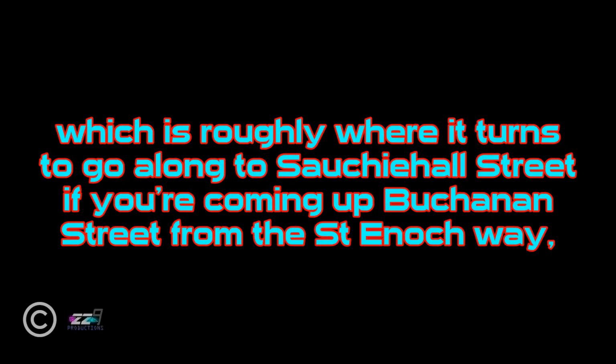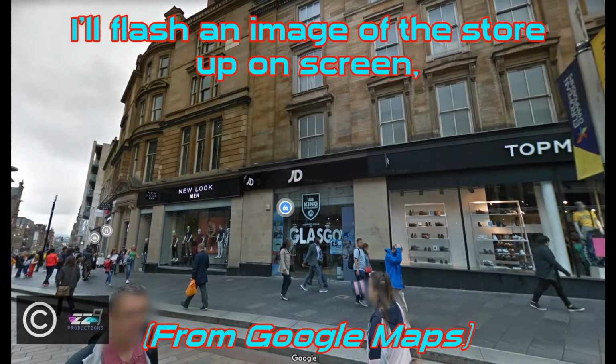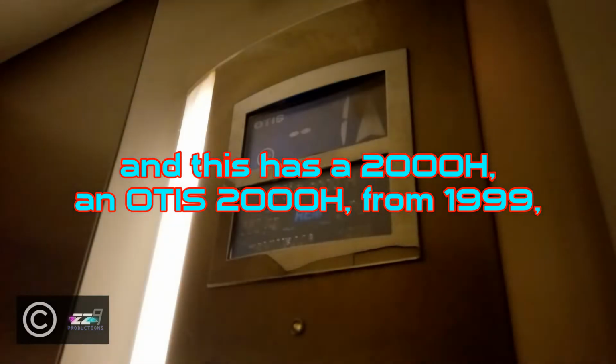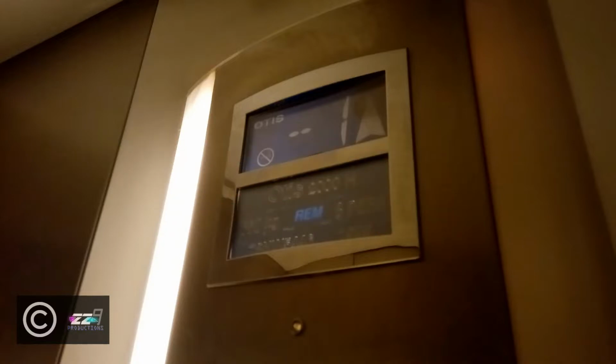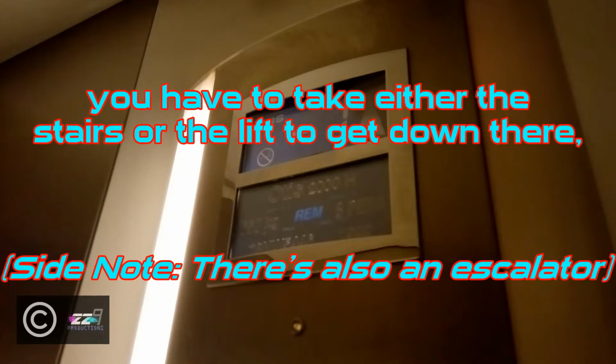So this happened in, I think, August 2021, and I was with Safety Brakes Lifts at the time. We were in Glasgow, and we went into the JD shop near Buchanan Galleries, which is roughly where it turns to go along to Sauchiehall Street if you're coming up Buchanan Street from St Enoch Way. I'll flash an image of the store up on screen, and this has a 2000H from 1999. And this serves street level 0, and then store level is underground on -1. You have to take either the stairs or the lift to get down it.